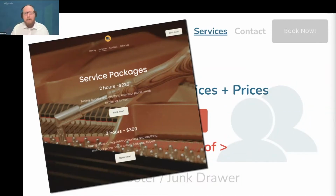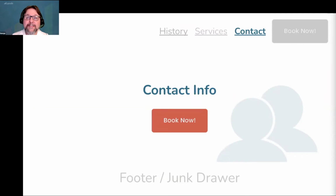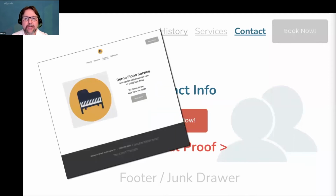Or they might be here because they suspect they need something you might not provide. And your contact info page is the same. Just basic contact info, a book now button, and some more social proof. That way, no matter what page they're on, they have multiple options to book, opportunity to read some form of social proof, and they're hearing from satisfied customers. Your contact page is just another call to action.